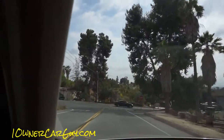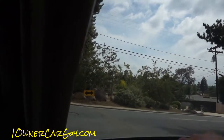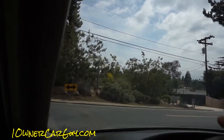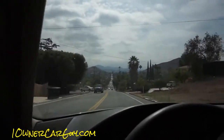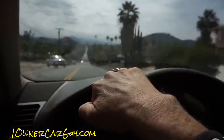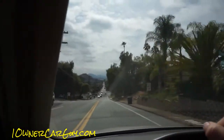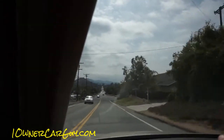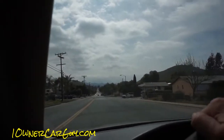AC's nice and cold. It's feeling really good, actually. I've done the interior. There's your downshift and everything. A little bit of a belt squeal there. Been sitting a while, so not used to having a big woomph done on it like that. But it handled it nicely.